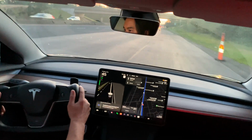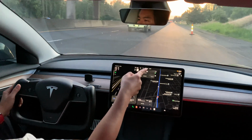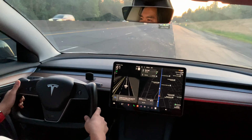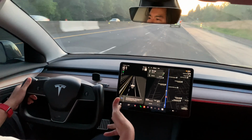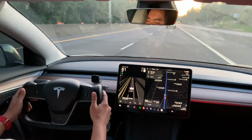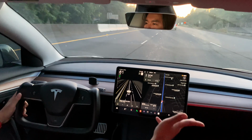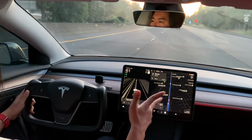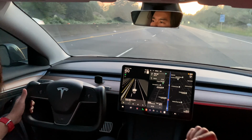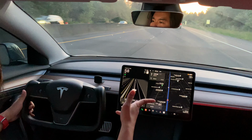Whoa, that was a fail. I had to take over there. So there is a cone over here. And in a sense, the car abruptly slowed down. So as soon as it did, I had to just manually take over. I'm currently taking over the vehicle right now. Obviously the cones on the side of the highway kind of took the car to be a little too precautious, so it hit the brake. So at this point, now that the cones are way behind us, I'm gonna go ahead and activate the Full Self-Driving again.